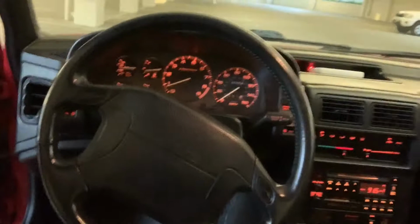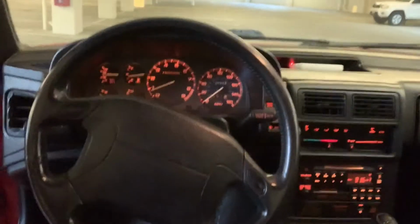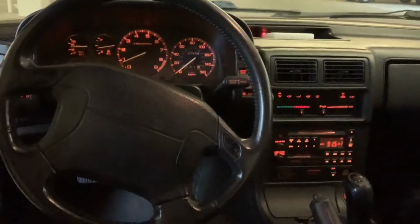I like the simplistic layout of this car. I love the gauges. They just kind of remind me of a time when sports cars just had a specific theme. Like when you got in a sports car, you knew exactly what you were in. And this is what this car feels like. Very old school sports car. It also smells very old school sports car.